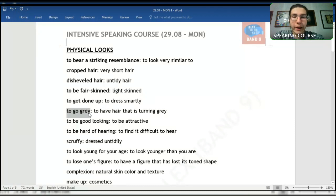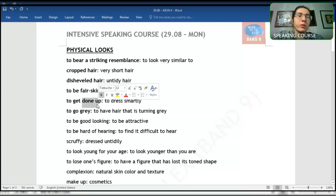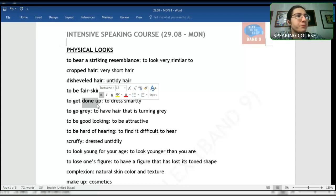You can use to go gray to talk about your hair, mainly. Like, my hair is going gray right now. Done up can actually be used more than just about clothes. You can use done up if you're talking about hair, for example. In general, done up means to make it look nice. So an example would be, my hair is going gray, I have to get it done up so it looks better. That means to make it colored or something like that.